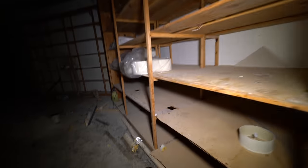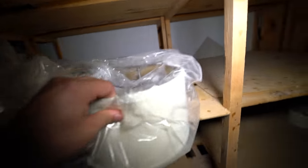Look at this, it's brand new. I don't know what this is though. Oh, it's a light fixture. A fancy light fixture.